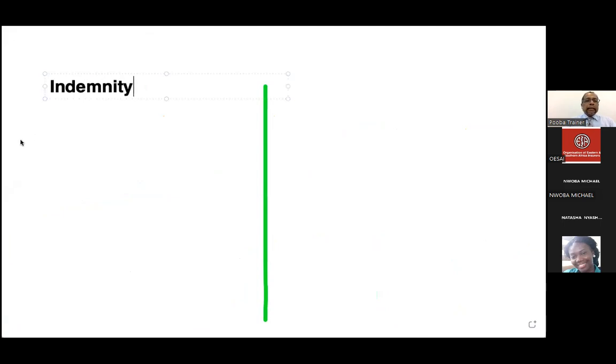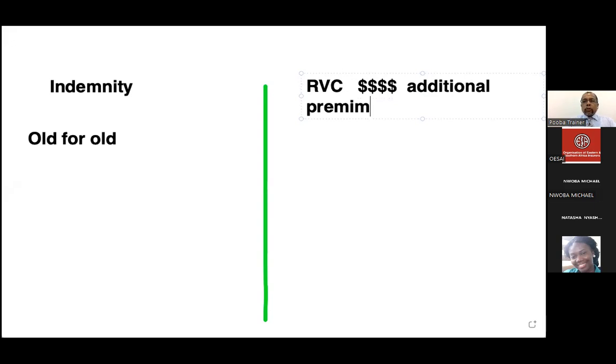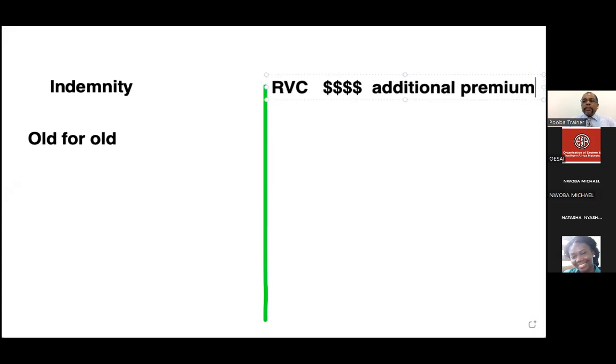Indemnity means like for like. If you have a 5-year-old machine, you get back a 5-year-old machine. But because of RVC, normally you're paying an additional premium. Once you have paid the additional premium, you're going to get new for old.